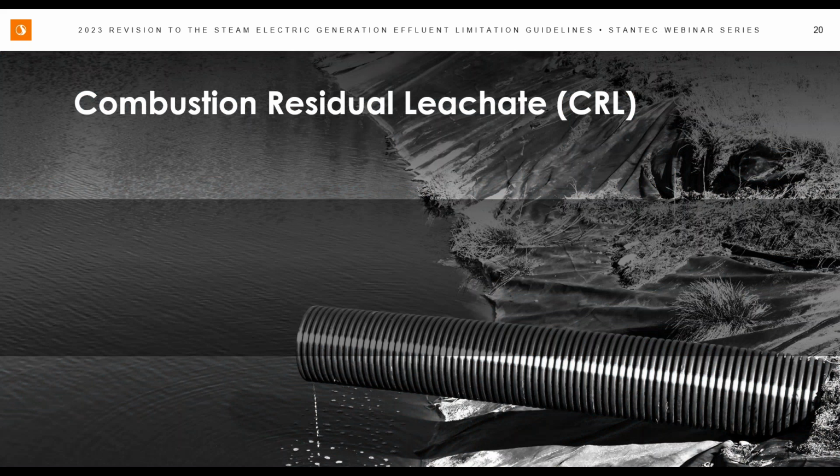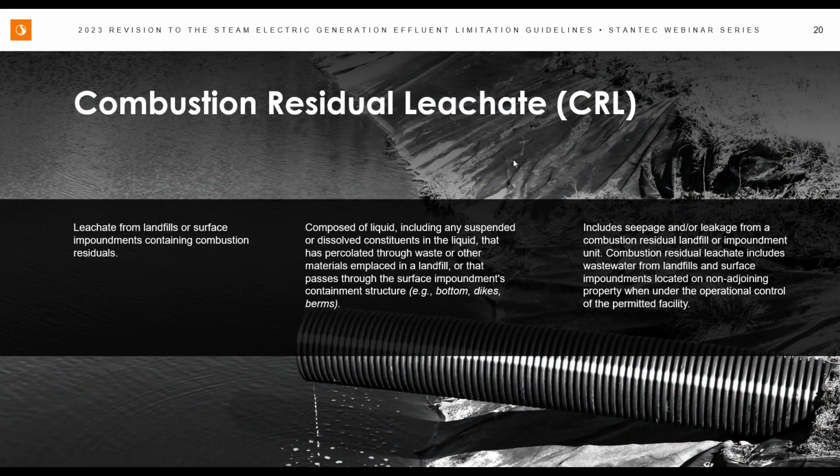Combustion residual leachate. So this gets into what is leachate, which EPA continues to maintain the definition that they established earlier. Leachate from landfills or surface impoundments containing combustion residuals. Leachate is composed of liquid, including any suspended or dissolved constituents in that liquid, that is percolated through waste or other materials placed in a landfill, or that passes through the surface impoundment's containment structure, which would be the bottom of the structure, any dikes, berms, whatnot. And this includes seepage and/or leakage from a combustion residual landfill.